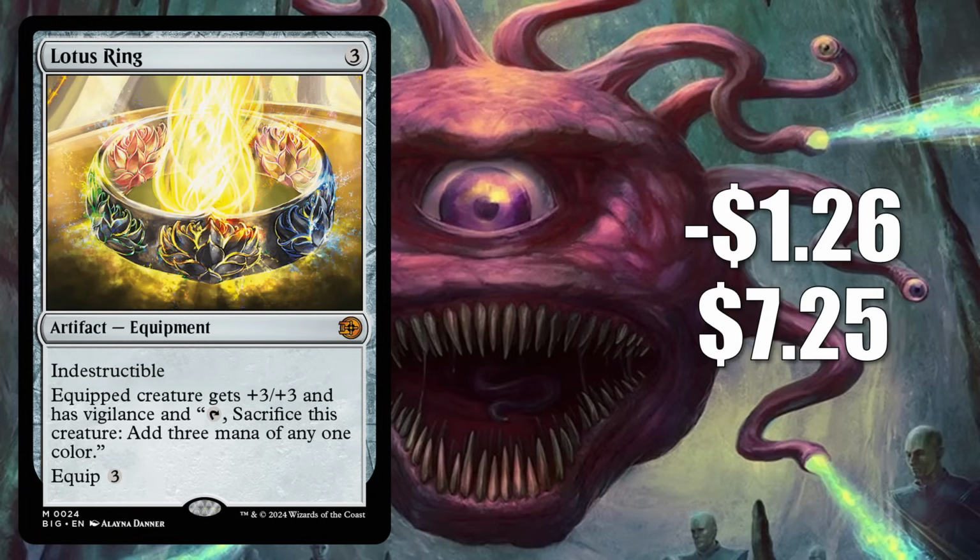Coming in at number 7 is Lotus Ring. It goes down $1.26 to $7.25. That's a 15% decrease. This is from the Outlaws of Thunder Junction, the Big Score subset. And it did have a high price point at release, but it really isn't seeing that much play to speak of right now. Some are throwing it in a commander deck here or there, but I'm not really seeing it show up in that many deck lists. So not surprisingly, it moves down this week.